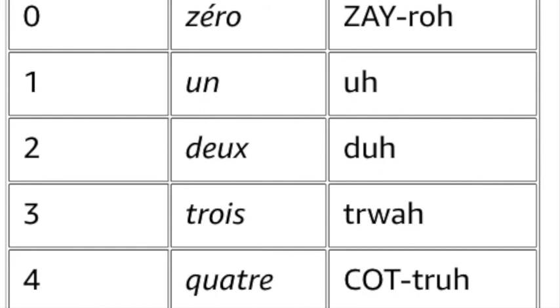As we go down, 4 is kind of easy and kind of hard, because you're thinking cat, but you're having a TR at the end. So cat, tra. Okay, let's try that again. Cat, tra. So we'll go from 0 to 4 again: 0, 1, 2, 3, 4. So now we did 0, 1, 2, 3, 4 in French.